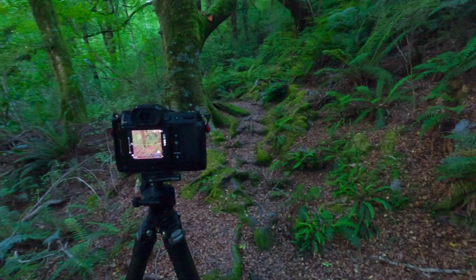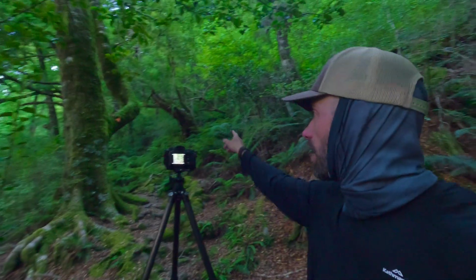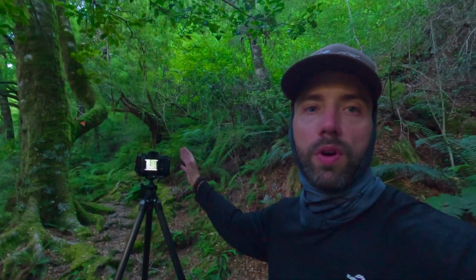So I did just manage to find a composition, and I like it. You can just see behind us here, there's these trees that are just kind of like archways, and the path just runs through, and there's some beautiful ferns down there.